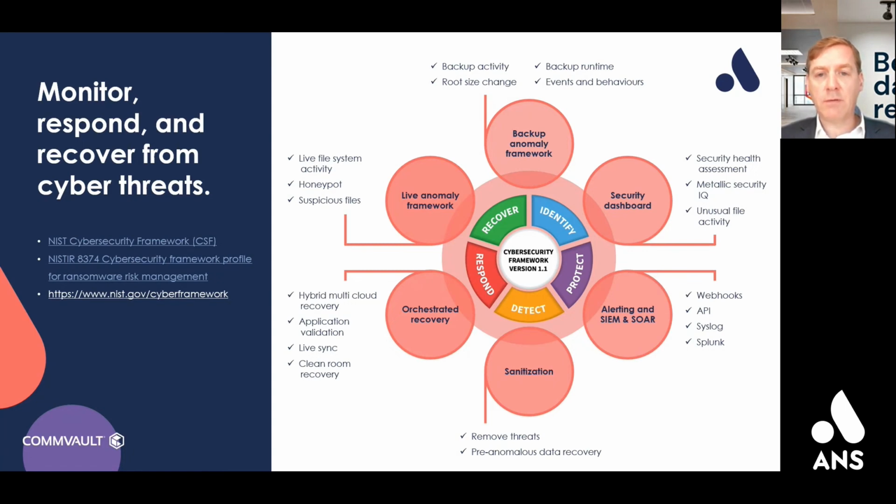So we'll monitor both your live environment and your backup environment for anomalies. And this is important because we know that if a cyber threat, if a ransomware attacker gains a foothold in your environment, they can go unnoticed for a period of time. During that time, they're looking at lateral movement, extending their reach, and possibly data exfiltration, copying data from your environment so that it can be used as an additional threat against you. So I think monitoring your backup copies is good, but it's certainly not enough. So we will cover both live and backup.